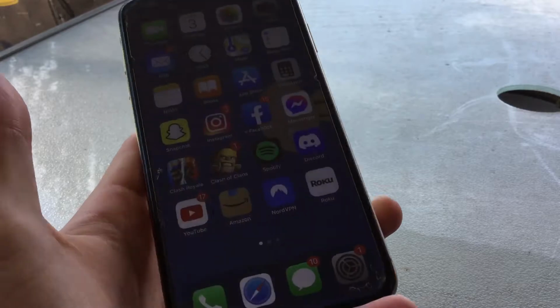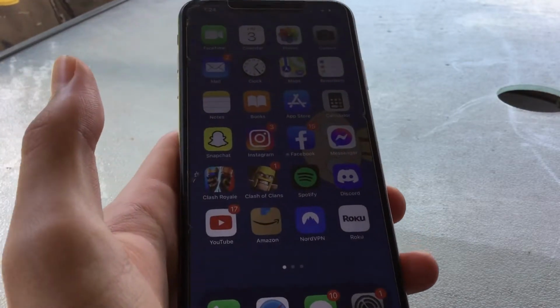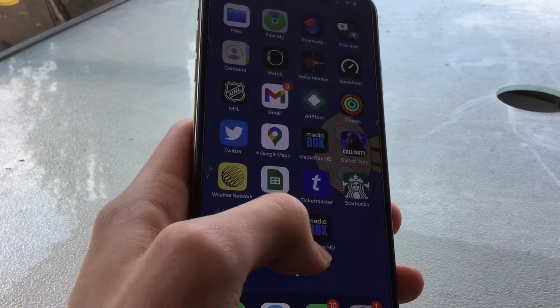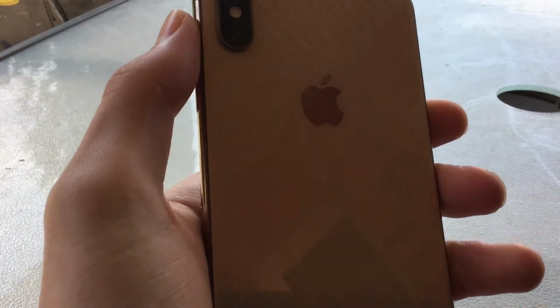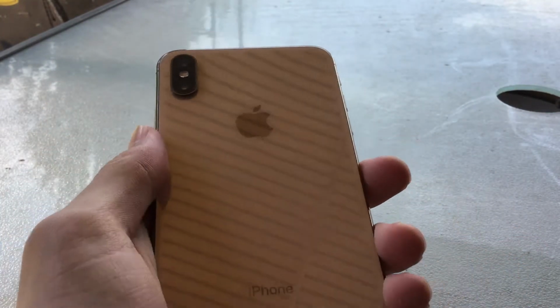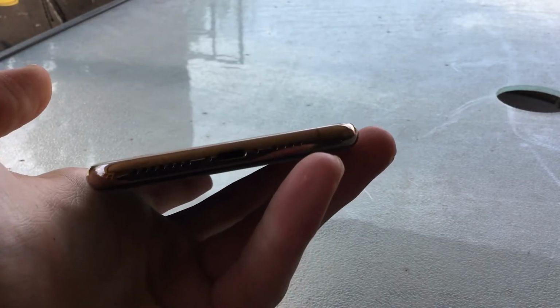Some issues I've noticed with this is maybe the cell service. Sometimes it's dropping calls. I don't know if that's my carrier, but I've noticed a little bit weaker service and more dropped calls on this phone than say an 8 Plus or a 7 or a 6.